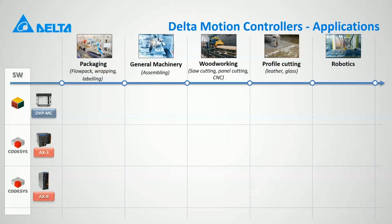Regarding the applications, this is another interesting topic. I've been working in industrial automation for 20 years, more or less, and I rarely found two customers, even though the machines are the same, that use exactly the same solutions, exactly the same products, in exactly the same way. It's very rare.